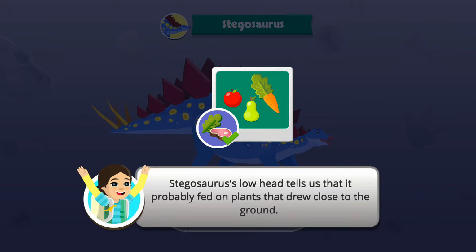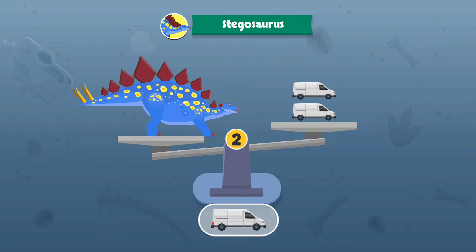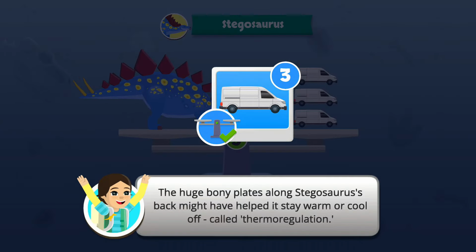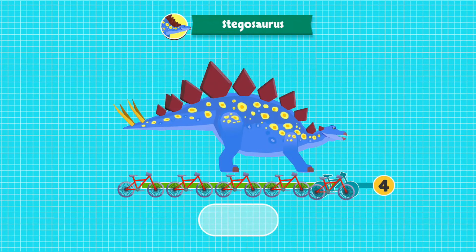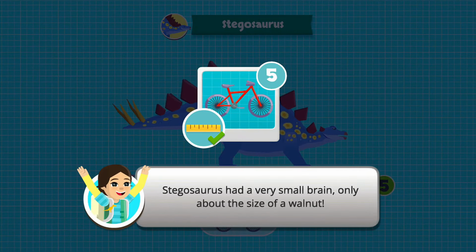Stegosaurus' low head tells us that it probably fed on plants that grew close to the ground. The huge bony plates along Stegosaurus' back might have helped it stay warm or cool off, called thermoregulation. Stegosaurus had a very small brain, only about the size of a walnut.